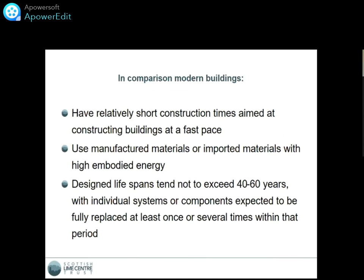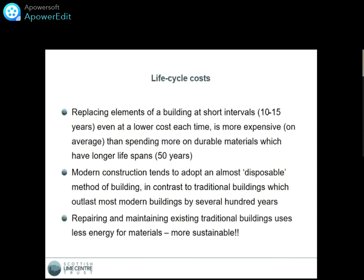In comparison, modern buildings have relatively short construction times aimed at constructing buildings at a fast pace, utilizing manufactured materials or imported materials with a relatively high embodied energy. And design lifespans tend not to exceed between 40 to 60 years, with individual systems or components expected to be fully replaced at least once or several times within that period. And in terms of life cycle costing, replacing elements of a building at short intervals, even at a lower cost each time, is more expensive on average than spending more money on durable materials which have a longer lifespan of 50 plus years.